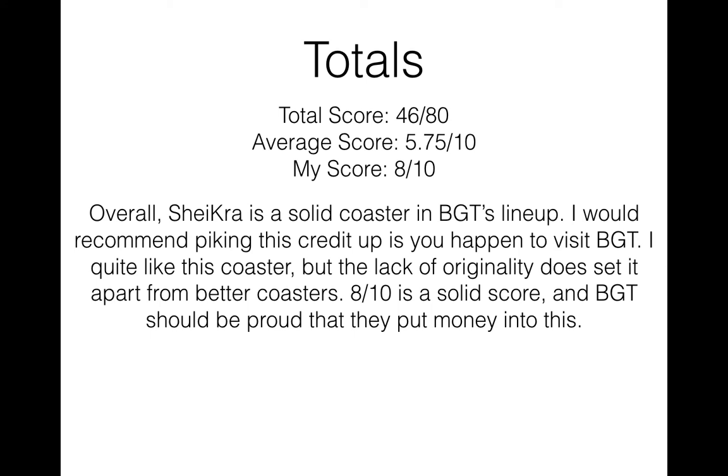It's quite popular as well. It was the longest line I was in at Busch Gardens Tampa at like 45 minutes to wait for the SheiKra credit. Yep. It even was longer than some things running one train, like Scorpion and Kumba. My goodness, that was a long wait at Scorpion and Kumba though. That was so needlessly long, Kumba.